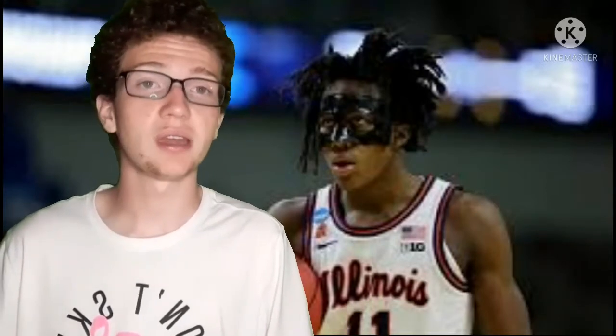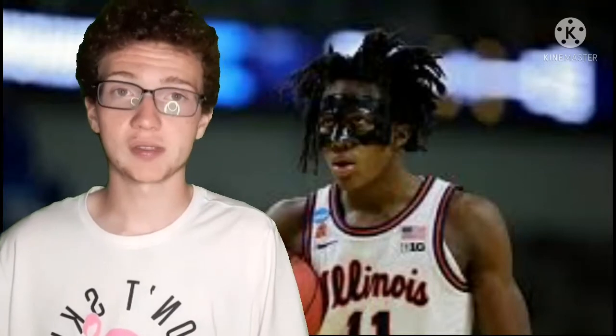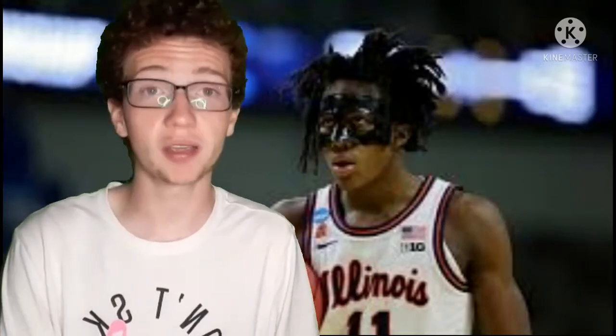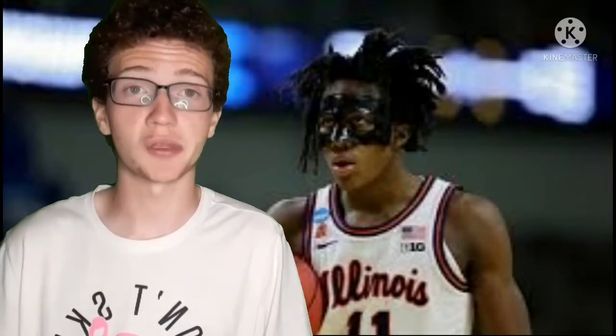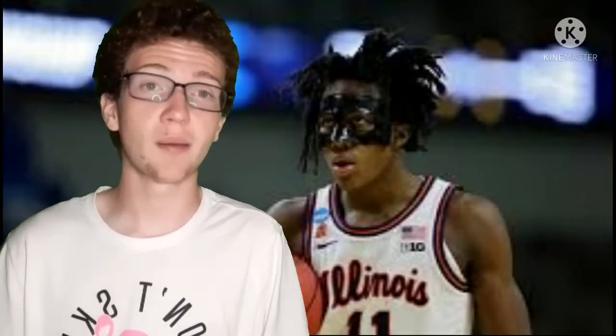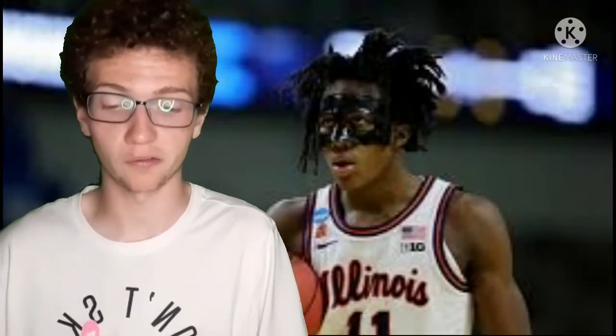Last season, that meant finding Kofi Cockburn, one of the best centers in the Big Ten, with lob passes, and if he comes to the Bucks in the draft, that will likely mean establishing a pick-and-roll chemistry with Giannis Antetokounmpo, and that's a combination that I think could be absolutely fantastic for Milwaukee moving forward.